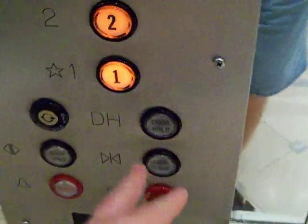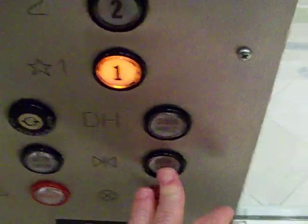I mean, let's go to 1. Take a little cab view. This is a pretty fast elevator, so best to draw it. Our little cab view is, it's an all mirrored elevator. All mirrored.